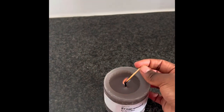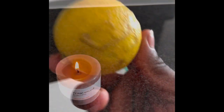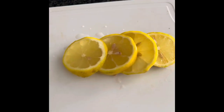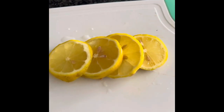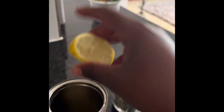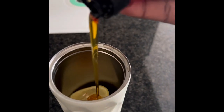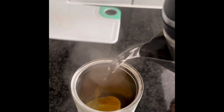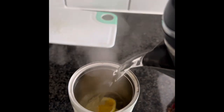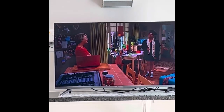Then after that, I just went and lit my candle, my favorite candle. Then after that, I went and made myself some green tea. I love drinking my green tea in the morning. I don't usually eat breakfast, but I have to change this habit of not eating breakfast. So after making myself some tea, I went and finished the Big Bang Theory, my favorite series.